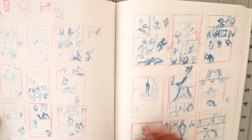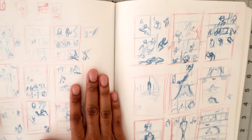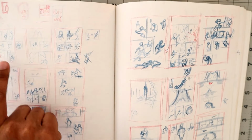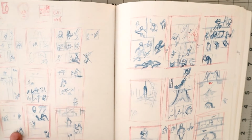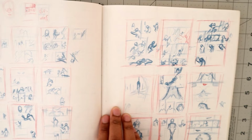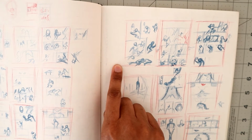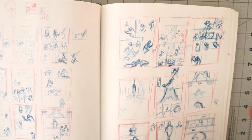Okay. Breakdown. It was gonna be in comic form, the Odin story, right? So all those small little drawings, I take the ones I like and put it into like a comic format. I don't know where the heck the finals are.